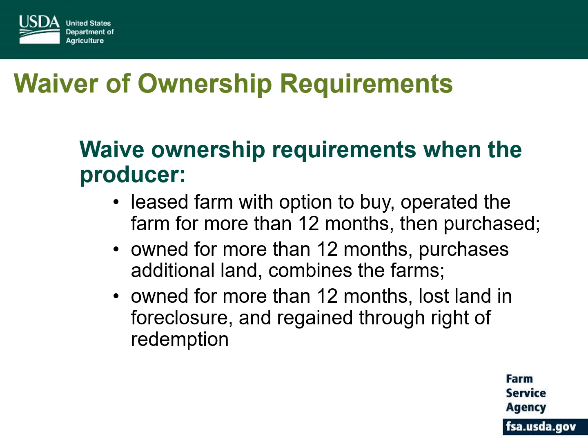There are a few times when the waiver of ownership requirements can occur. It would be when there's a leased farm with an option to buy, operated the farm for more than 12 months, then purchased. If the land was owned for more than 12 months, purchases additional land and combines the farms, or also if the producers own the land for more than 12 months, lost the land in a foreclosure and regained through right of redemption.